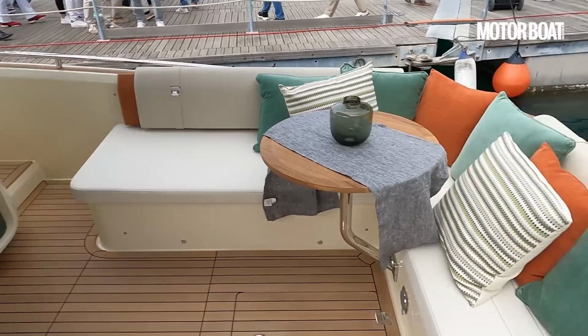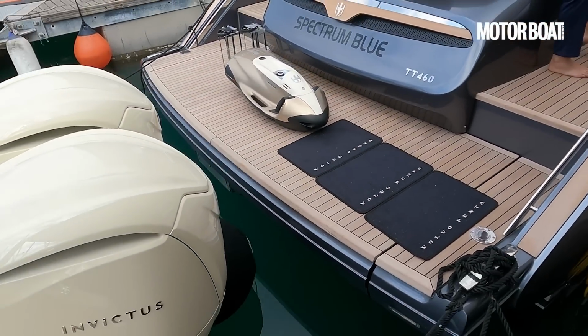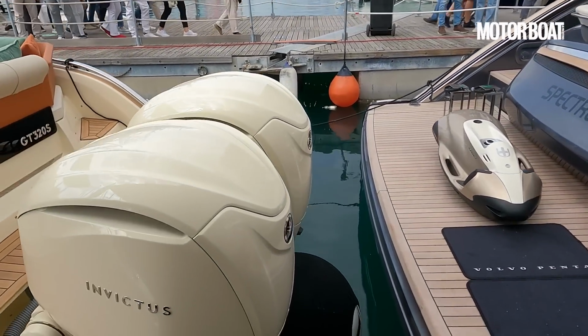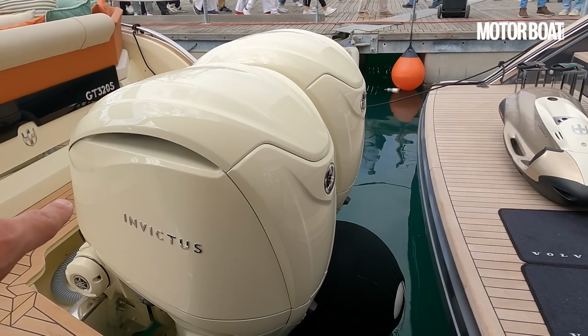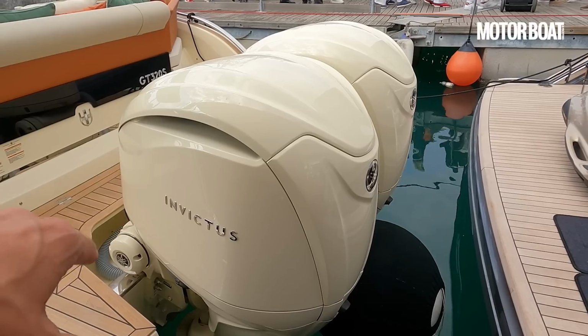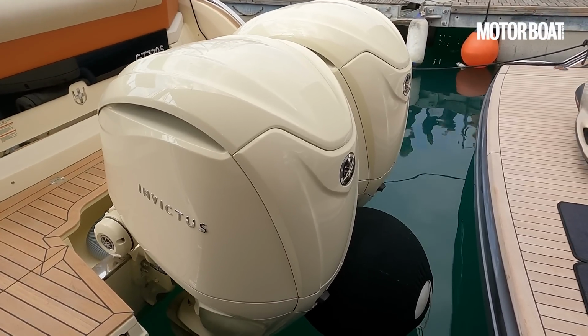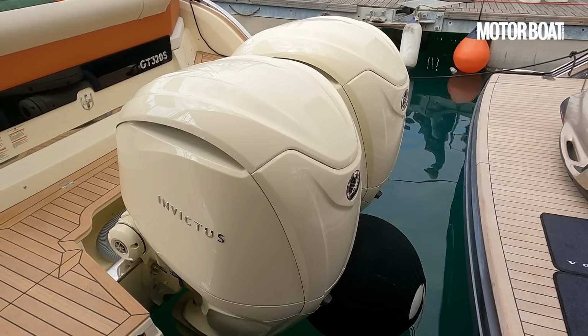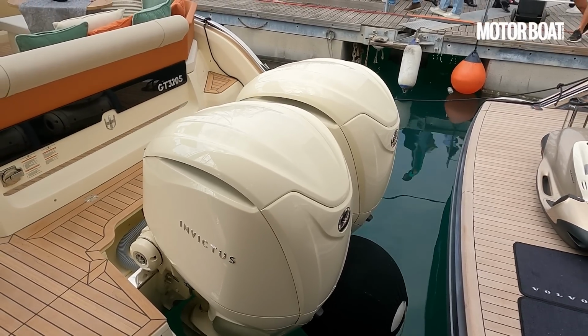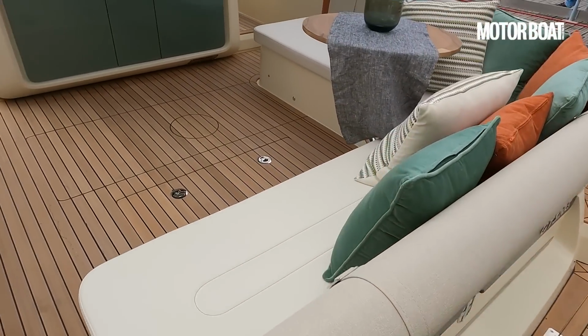It's also worth noting, in fact, that they've taken this stylistic motif to such impressive extremes that the twin Yamaha F300s on the transom of this boat are that same kind of off-white colour, and have kind of been relabelled with Invictus. There's no brash numbers to illustrate the horsepower on the cowlings either. Again, a very cool and classy touch.